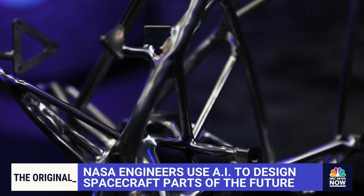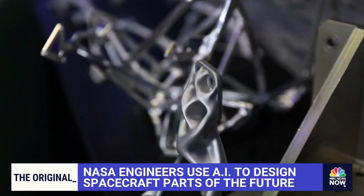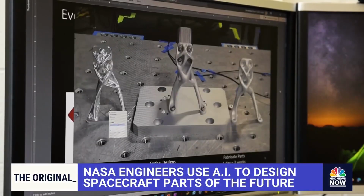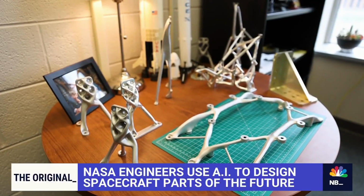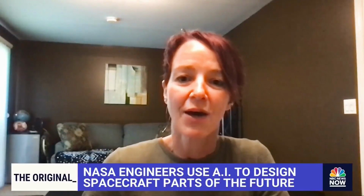She says the technology could be a vital resource for future missions. If we're going to have a sustained presence on the lunar surface or eventually on the Mars surface, the additive machine creation of these parts and the rapid turnaround would allow those folks to be able to perhaps fix things in real time, be able to build things off-planet.